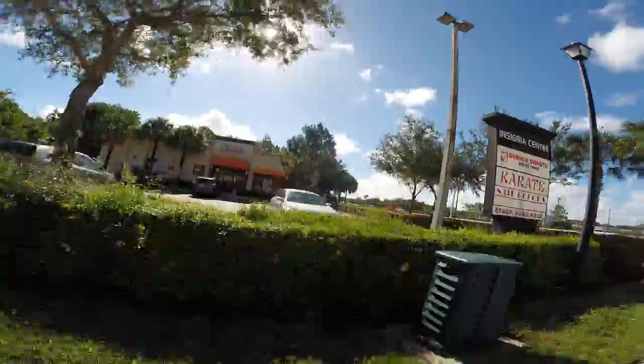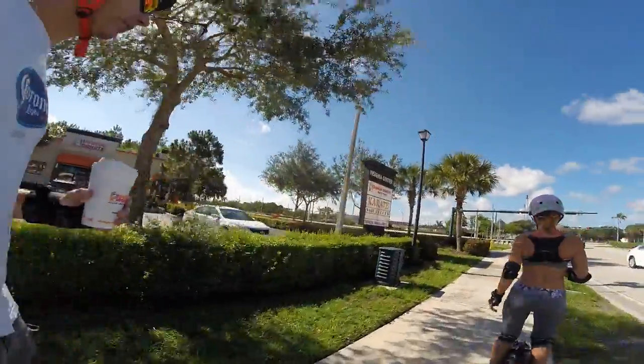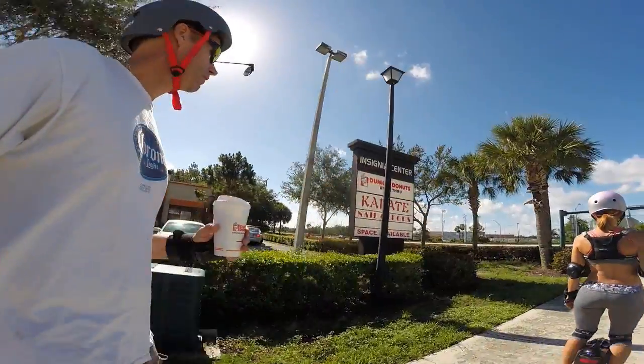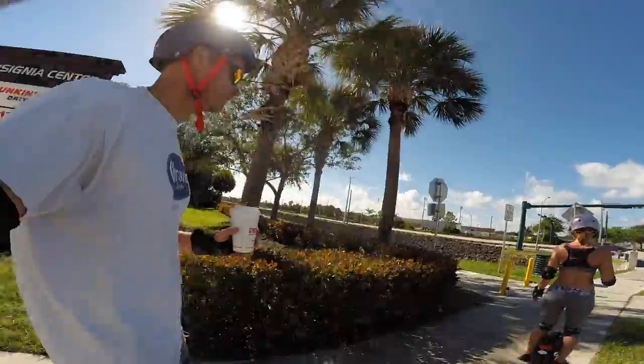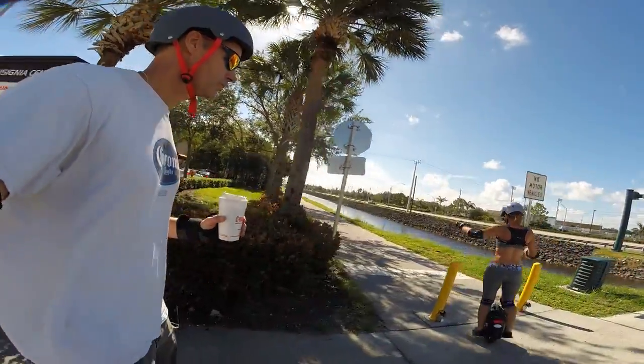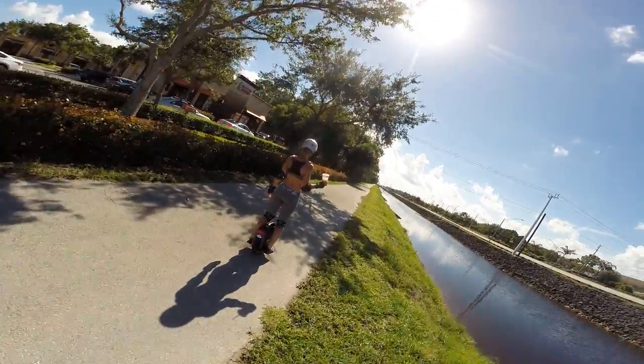We have arrived. 10 miles down, 10 to go. All right, we're back on the road. Had maybe a 10-minute break there, something like 10, 15. And Cindy is riding with her iced coffee.